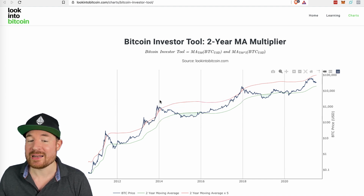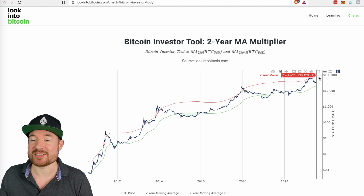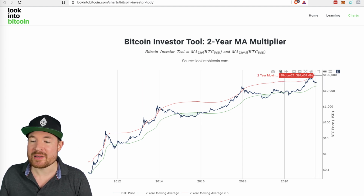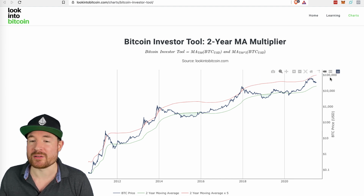So I'm still leaning towards something like this happening. We bounced down. I don't think this is the end of the cycle, and I think over the next 6 to 12 months, we could be moving up towards the top and maybe even past that red band over here, which would take us past $100,000 in Bitcoin. This is the 2-year MA multiplier.